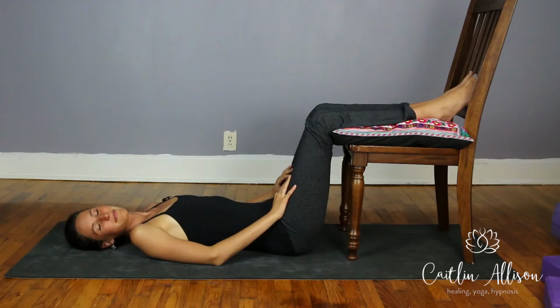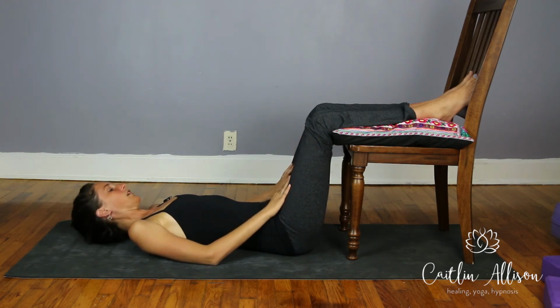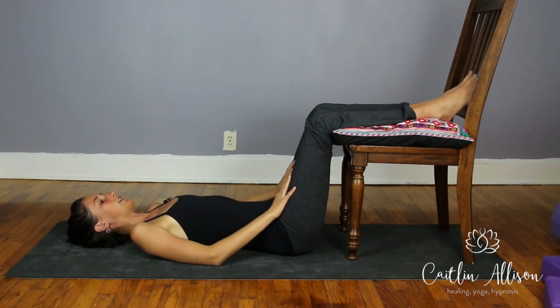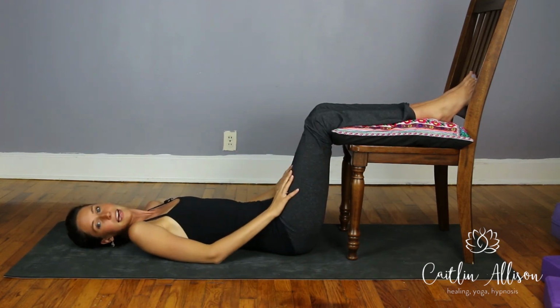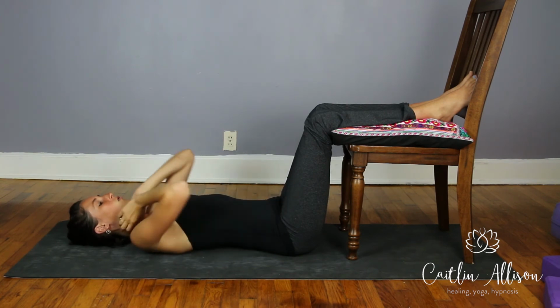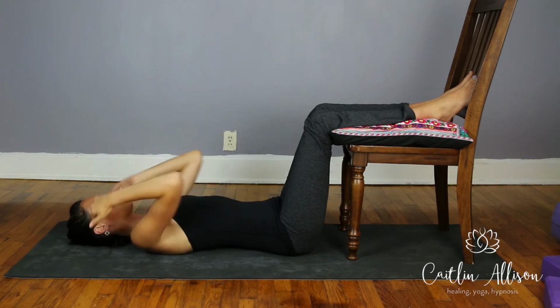Pose number 9, legs up the wall or legs up the chair. I'm using the chair variation here. So my knees are at a 90-degree angle, my feet are just resting, and I have a pillow here supporting my legs. You could also prop your head and neck up with a pillow if you need, or roll a washcloth up just under your neck to support your cervical spine.